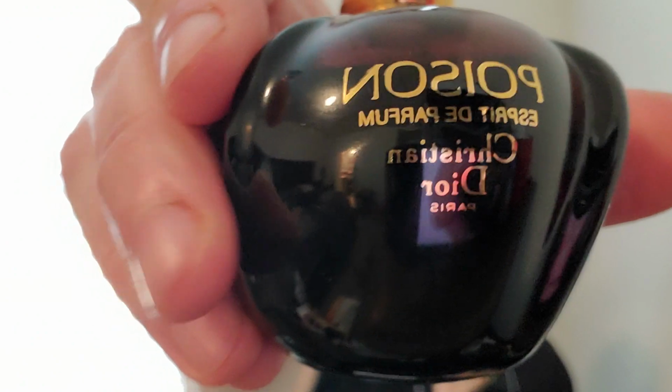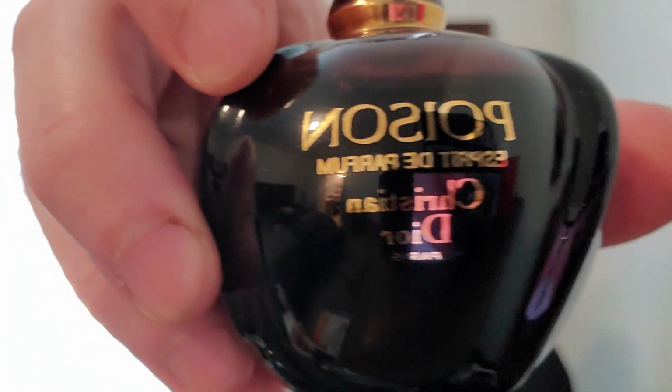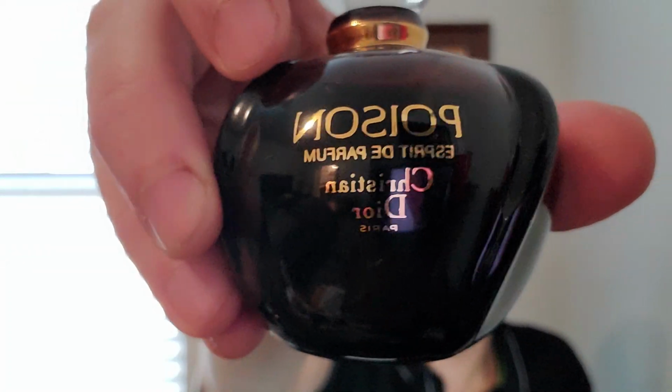So happy to have it, because this is probably my favorite tuberose, along with Joy Parfum. If you can find a vintage when they only had three ingredients listed, Joy Parfum and this version, the Poison Esprit de Parfum, are some of the most beautiful tuberose centered fragrances ever. But this has so much more going on for it.